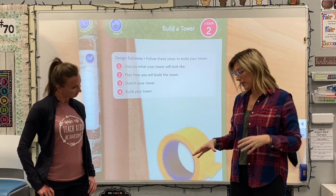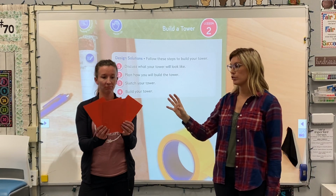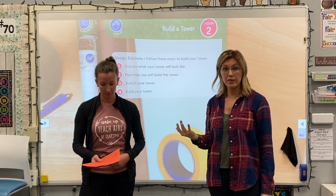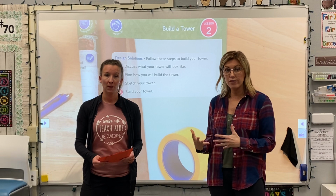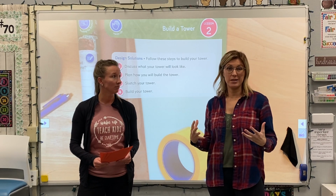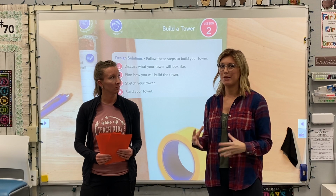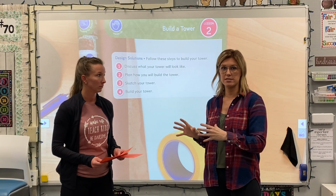So we talked about building a tower out of paper. You guys have four pieces of construction paper in your science kits. Now, you don't have to limit yourself to only these four pieces. If you have construction paper or other paper that you want to add to this or use instead of, we're fine with that. Yeah, anything you want is fine. As long as it's paper, because that's the thing that is significant about today's experiment, is that we're all using the same type of material, because the next time we're going to use a different material and we want to be able to test it against paper.